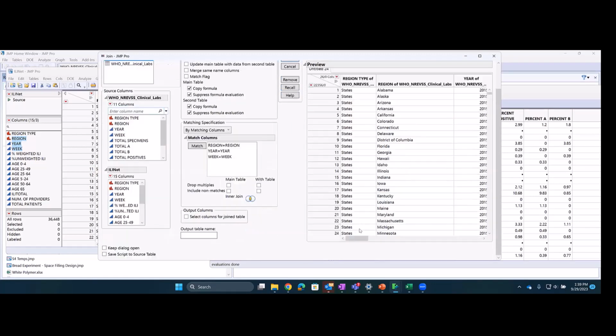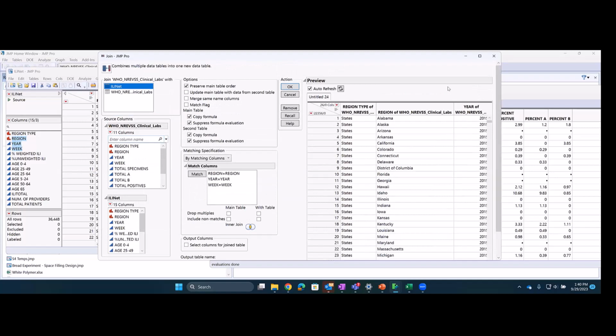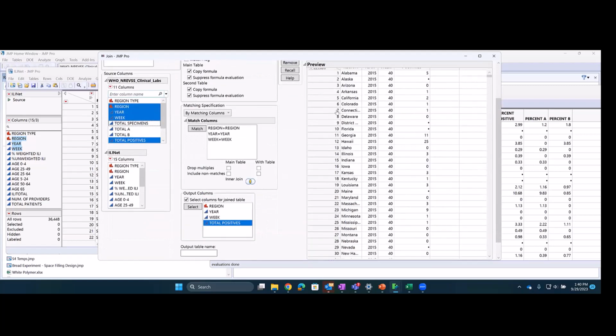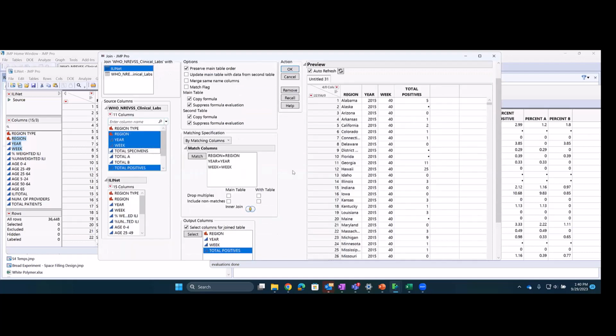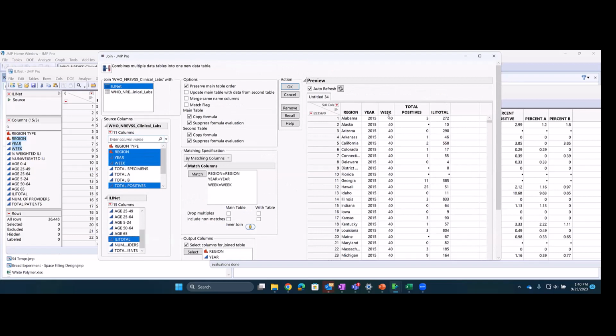You can see there's a whole bunch of columns right now. Look at all those. We need to get rid of some of those because really all we need are our influenza-like illnesses and our total clinical lab positives. So I'm going to start doing that by combining these two columns here. I'm going to select region, year, and week from this table. And then I'm also going to select my total positives. And I can put these in my output columns. I'm going to drag them here. And you can see my table preview just updated. And now I can drag my influenza-like illness total over here. And now we have this information in the same table.